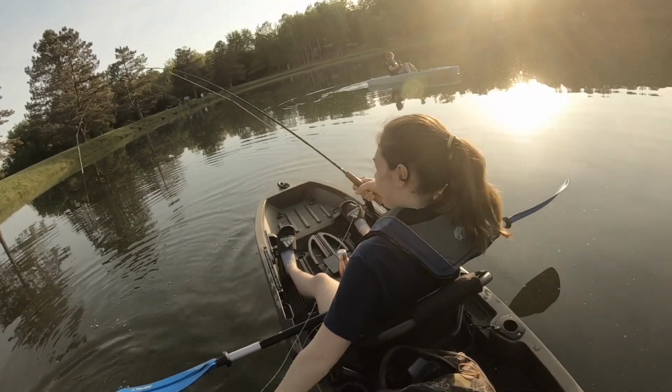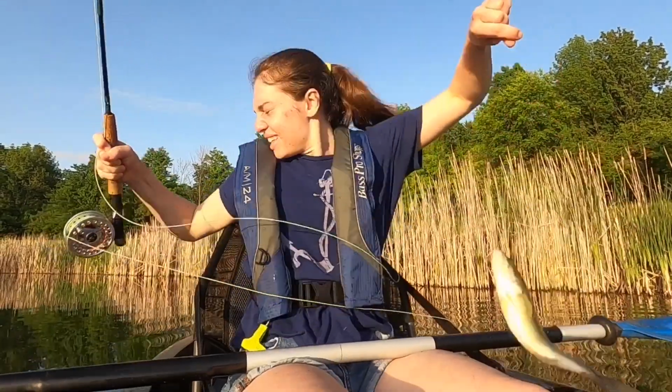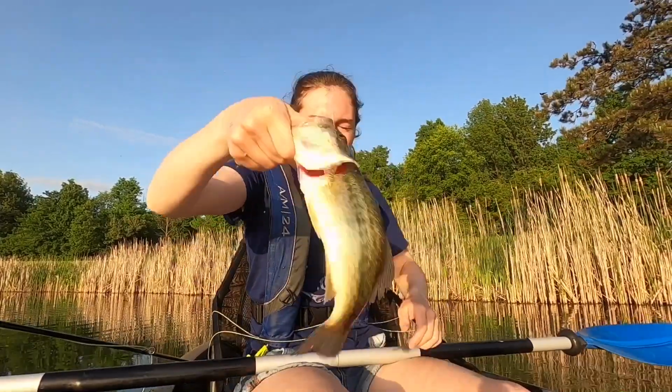Ah! In the boat. Come on, come on, come on. Yes! Oh no, he fell off! He fell off in the boat and I just hooked myself in the hand. But it's all good because we got our bass.